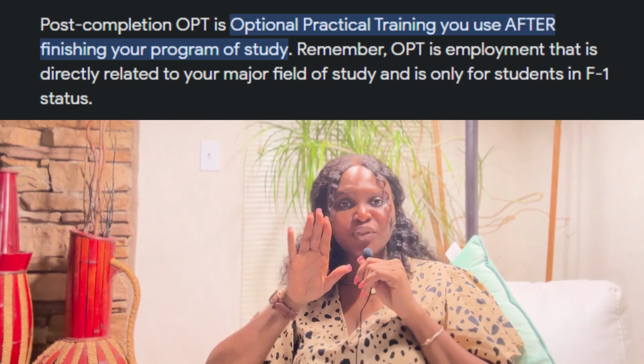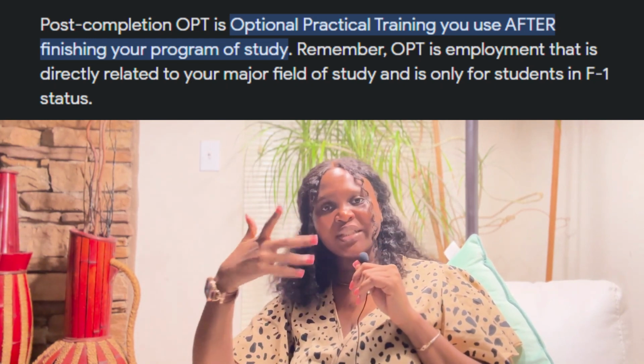So post-completion OPT is optional practical training that you use after you finish your program here in the United States of America. And mind you, to apply for the 1 year paid internship, it has to be a job that is related to the course that you studied in school. For example, I studied social work. I got my master's in social work, and then I finished and I applied for a job at an organization where they practice social work.